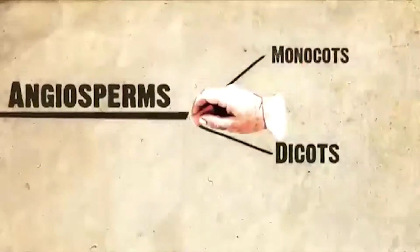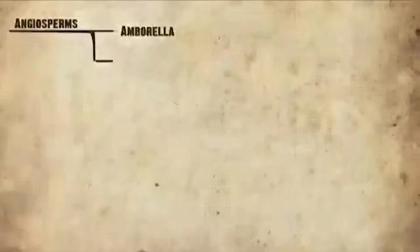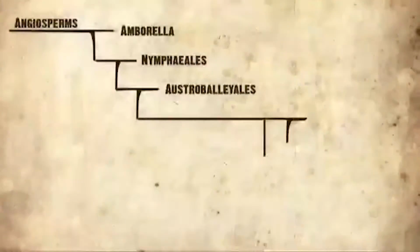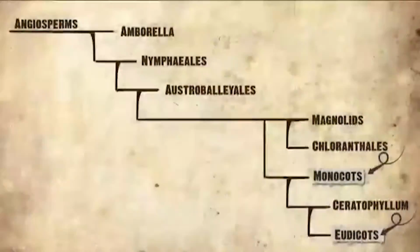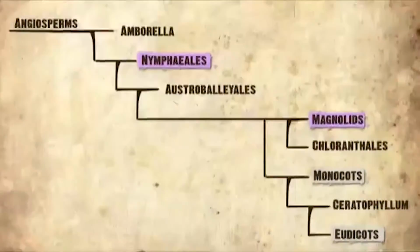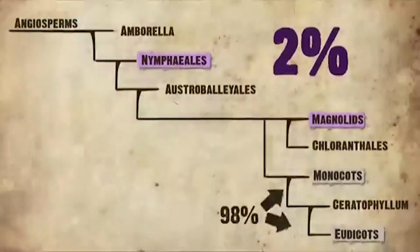So recently, they've revised our understanding of flowering plants. We think the evolutionary tree looks a bit like this. You see, early on, a few groups broke off. And then, other small groups came off of that. In the end, the monocots were classified here, and the dicots are classified here. But other than the water lily relatives and the magnolia relatives, which contain most of that other 2% of flowering plants, the rest are still monocots and dicots. Okay, so now go out and see if you can identify those plants.